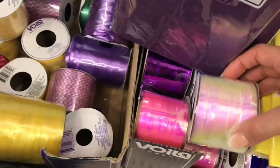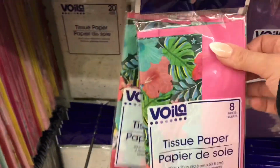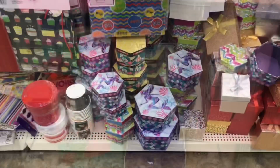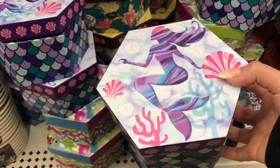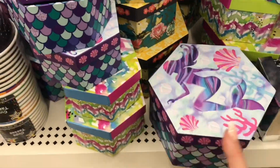I bought a roll of this ribbon when it first came out. I just love the pearly iridescent on it. And there's always nice tissue paper here that you can decoupage gift boxes or anything like that and transform them into little storage boxes, kind of similar to something like this, but where you would have a shoebox and then just put some pretty color on it on the outside. But these mermaids are so pretty.